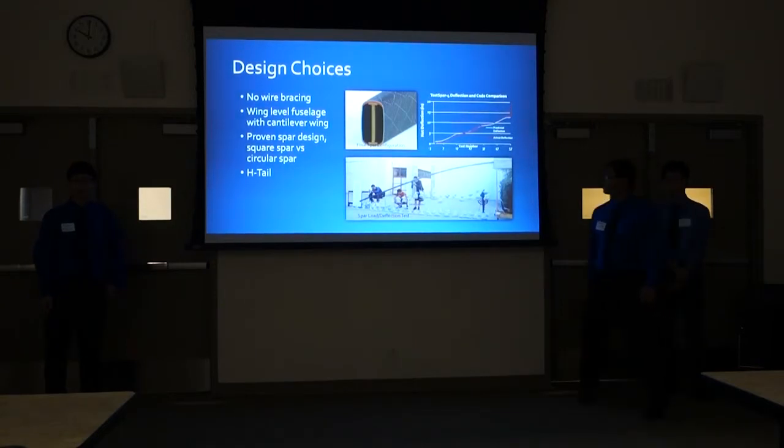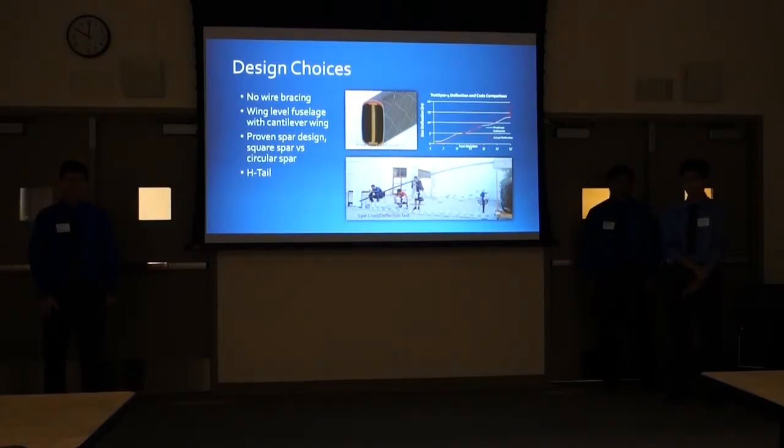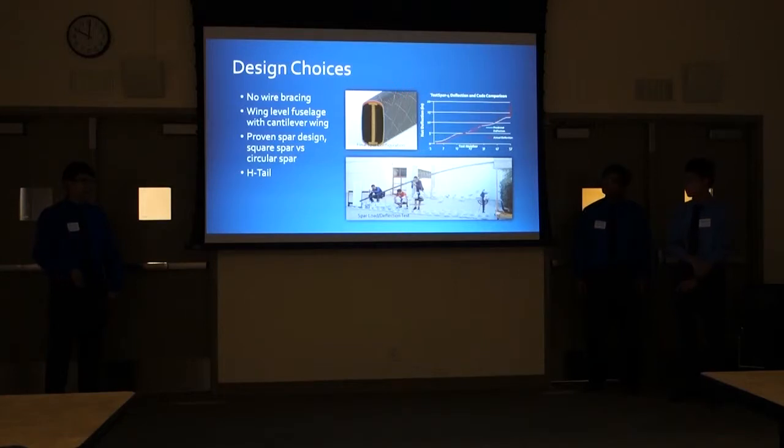Thank you, Mr. Reyes. So when we designed our Human Powered Airplane project, we did not want any external wire braces because we wanted to minimize the amount of drag in our airplane. We also wanted to have as little drivetrain losses as possible, so we went with a configuration where the drivetrain was in line with the pilot's seat so that we could use a belt gear assembly instead of the usual chain gear assembly. Which led us to having a cantilever wing along with a wing wall fuselage design.